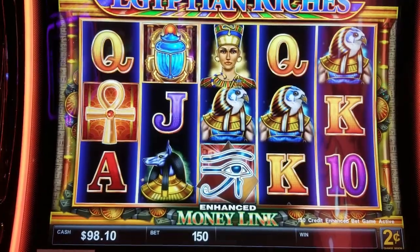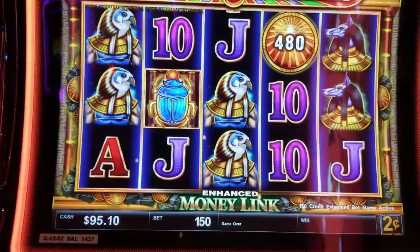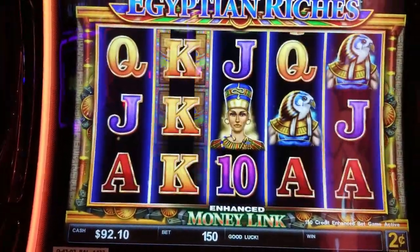And y'all know Wifey's always with me. She's beside me on the next machine over there. That's Wifey right there. Hopefully everybody's doing well this weekend.